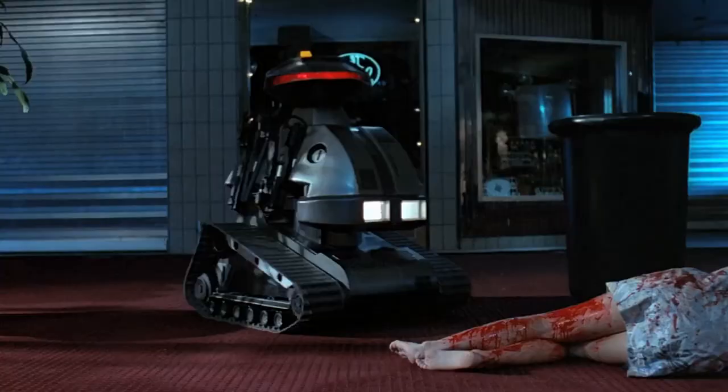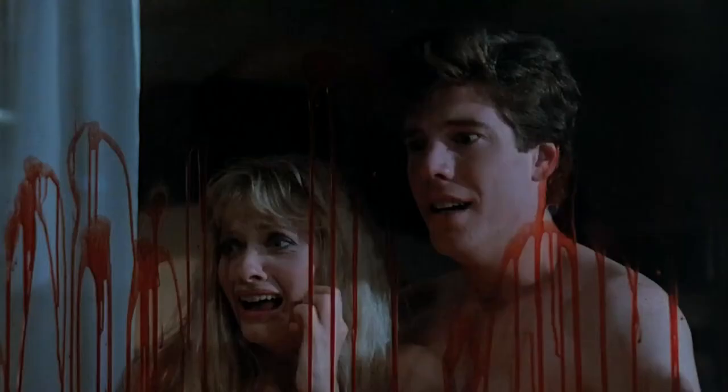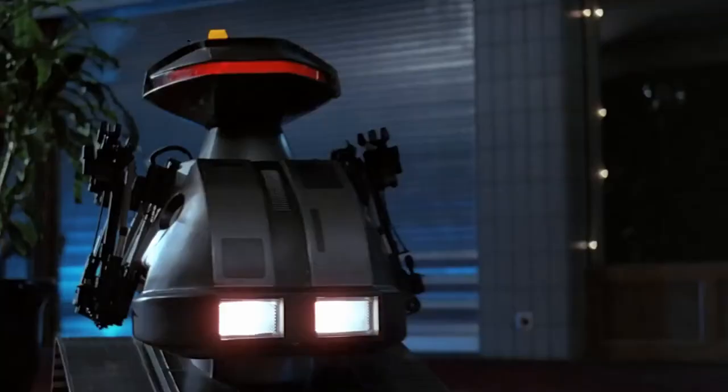Protector 1, warning. Detain intruders. Oh my God, there's another one! Protector 2, warning. Assist Protector 1. The storm, quick, let's go. Let's go.